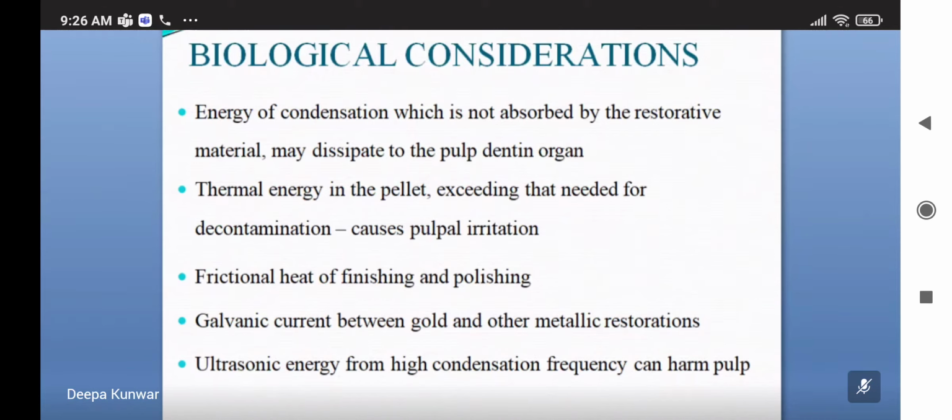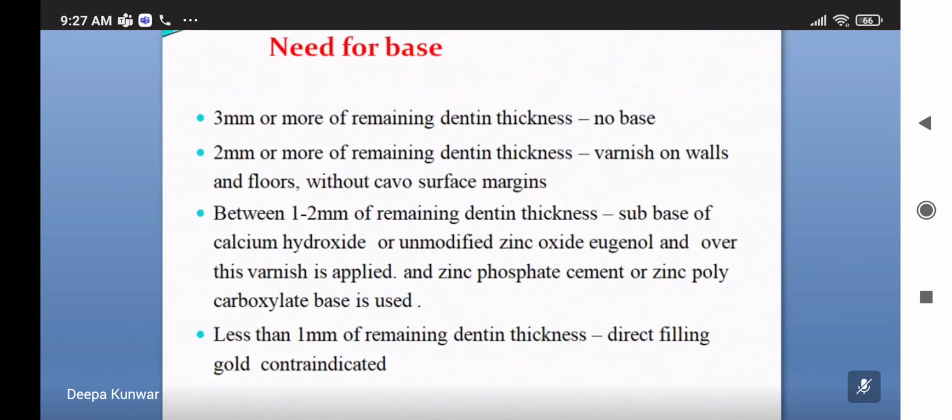Ultrasonic energy from high condensation frequency: for condensation we can also use an ultrasonic machine, which will increase the heat, and that can harm the pulp.